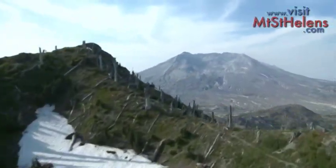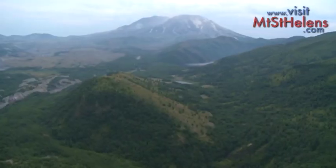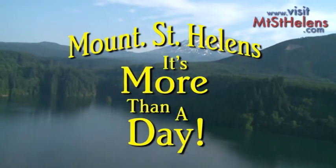Come and explore our recreational and scenic wonderland in and around Mount St. Helens, Washington. It's more than a day.